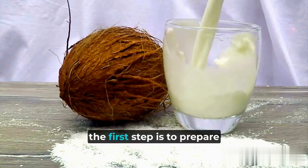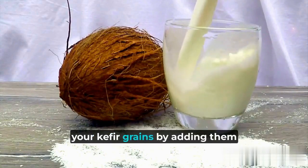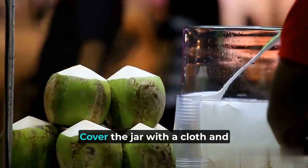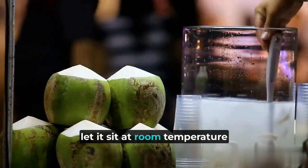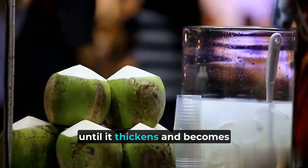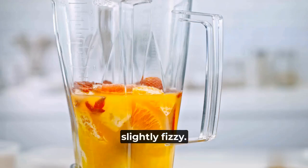4. The first step is to prepare your kefir grains by adding them to a glass jar and pouring in some coconut water. Cover the jar with a cloth and let it sit at room temperature for about 24 to 48 hours until it thickens and becomes slightly fizzy.